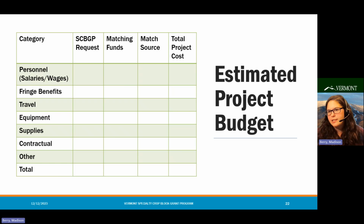Okay, then you will also be asked to include an estimated project budget. And so it breaks down into personnel, fringe benefits, travel, equipment, supplies, contractual, and other. Generally speaking, the federal government defines equipment as something more than $5,000 in value. So even though it's confusing, most things that you request, even if it's a printer or an individual piece of equipment, would fall under supplies. Equipment generally means something specialized.